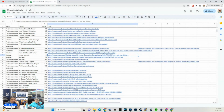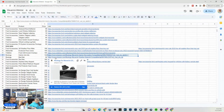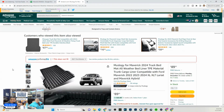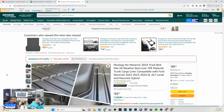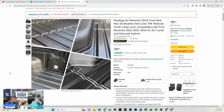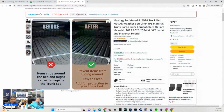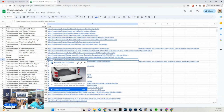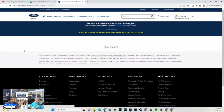All right, bed mats. These are good. Now there's a couple different ones. I wouldn't actually call this a mat, more of a tray liner. This first one, I don't know what they call it. They do call it a mat, but you can kind of see what that looks like. There's just a couple different pieces that they put in there. That's a possibility for $90. And then the Ford Accessories one is $160, and that one's a mat. Yes, that is a mat.